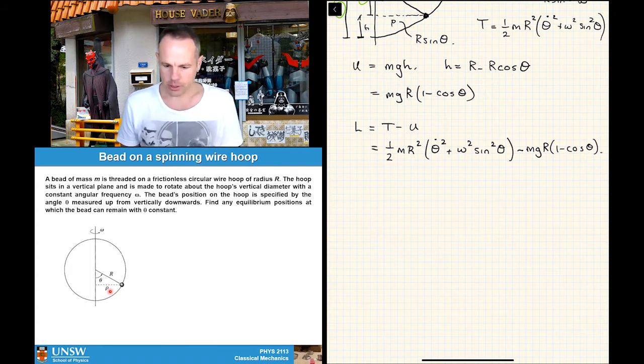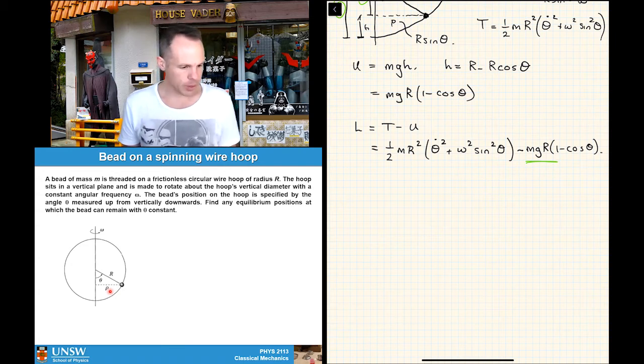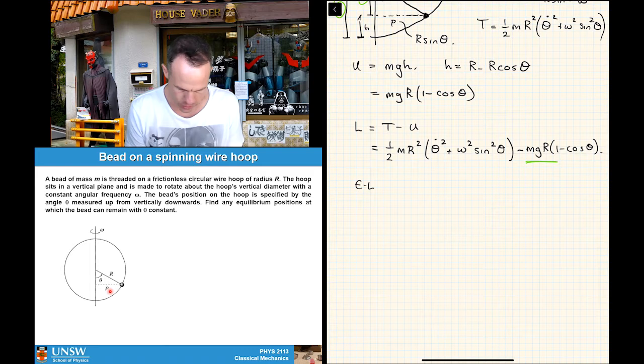And the other thing to spot just here is that there's a little constant term in here that's going to vanish when I take derivatives. And it's good to know that that's an error so we can handle it when it comes up. Okay, so the next step would be to do our Euler-Lagrange equations. And there's only one in this particular case.